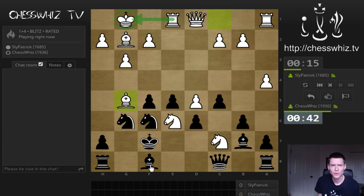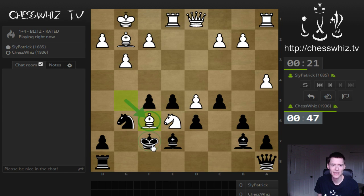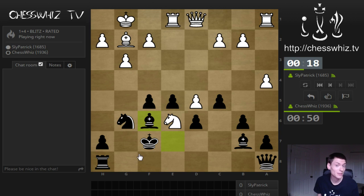So, pretty tempting to save my rook. But if I do that, then I can't deal with this capture because I can't move my king. That would be illegal since it wouldn't be check. So I have to deal with that. So now I'm down the exchange, but I've got some tricks up my sleeve.